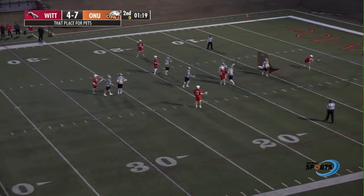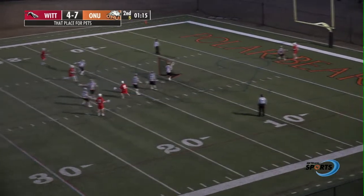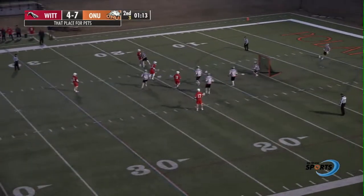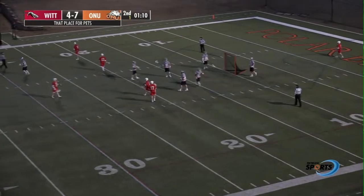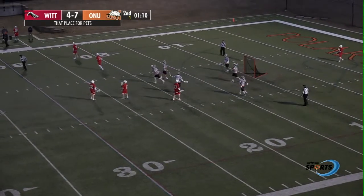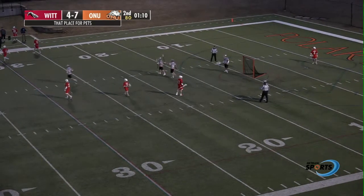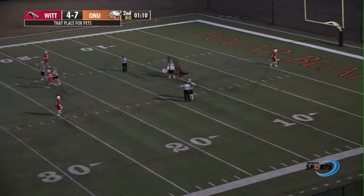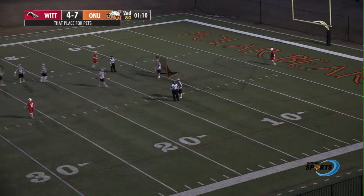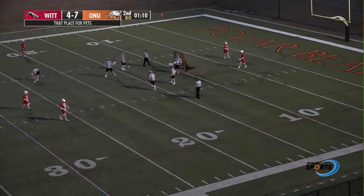Northern just working quick and forcing a lot of errant passing. You can tell Wittenberg is normally a very good passing team. They're just not able to get, those windows are about half a second long, whereas they're normally about 2 for them. And it almost looks like they've gone into a slight panic mode, trying to get a goal in here before the halftime, and they're forcing some of those in, forcing some of those shots that just aren't high percentage shots.